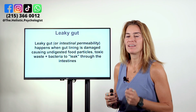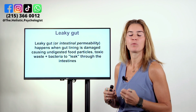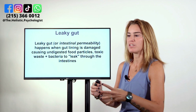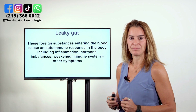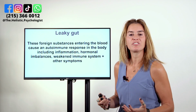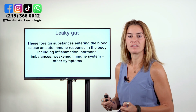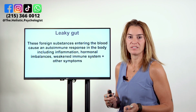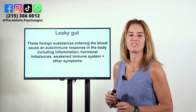Leaky gut, or intestinal permeability, happens when there's damage to our gut wall, causing toxins, bacteria, and other substances to literally leak out into our bloodstream. When these foreign substances are in our bloodstream, it's registered by our immune system, activating an autoimmune response. This causes inflammation, hormonal imbalances, a weakened immune system, and many other symptoms that we'll explore in just a minute.